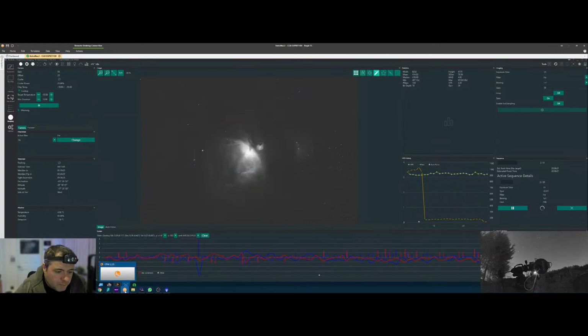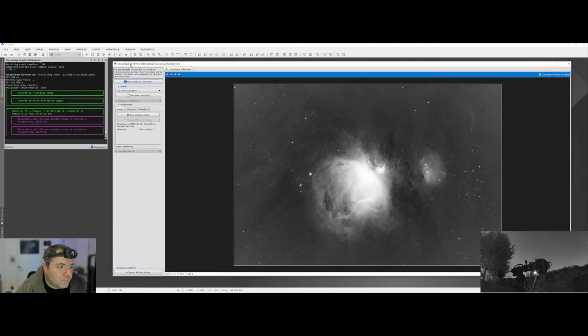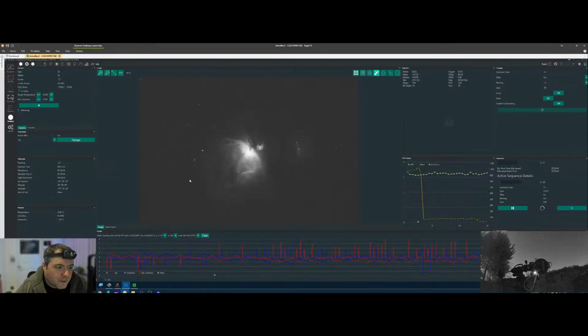Let me close that. It says it detected a new file, but another stack is currently integrating. Wow. The live stack's struggling to keep up.